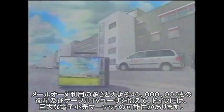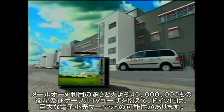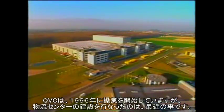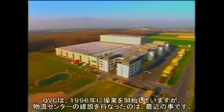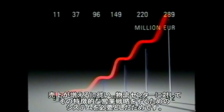With the highest mail order spending per capita in the world and nearly 40 million satellite and cable households, Germany is a market of enormous potential for electronic retailing. Although QVC started operations in Germany in 1996, it was not until recently that it constructed its own distribution facility. QVC's increasing sales volume demanded a facility to accommodate its unique needs.